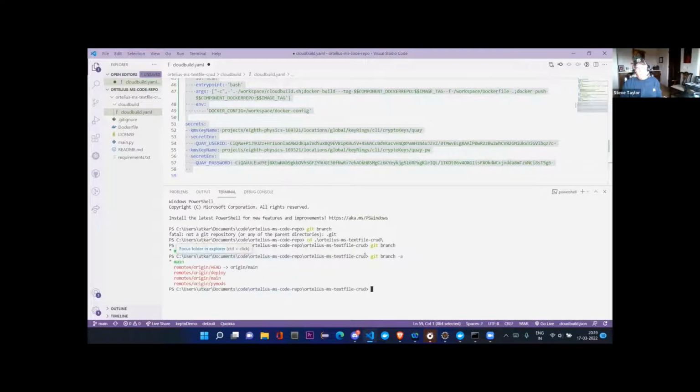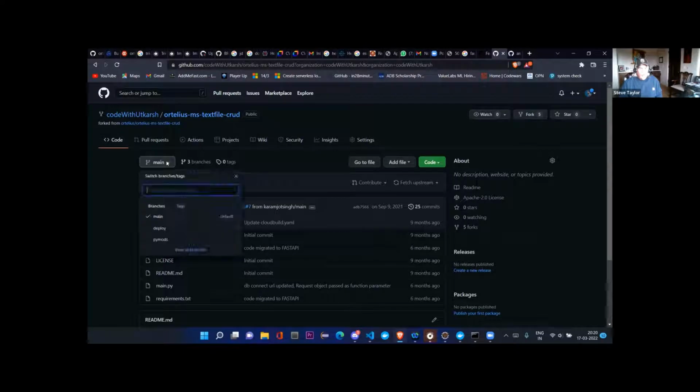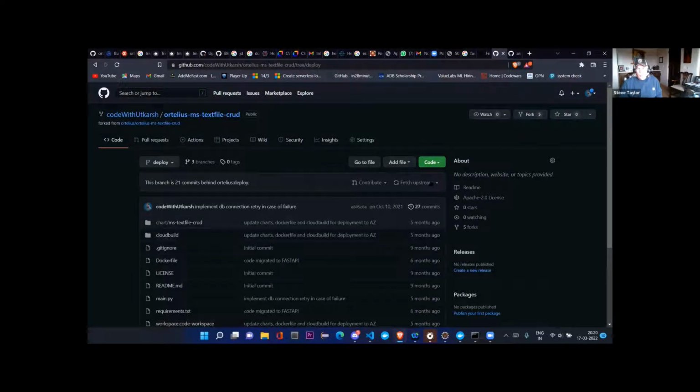Which one should I use? This deploy, main, and you want the deploy. Okay. This is a fork, right, that you have? Yeah, this is book. Yeah, go ahead. Are there like more branches or something? No, just those. Just that your fork doesn't have. I thought that would have worked. There you go.